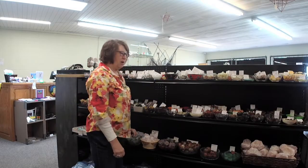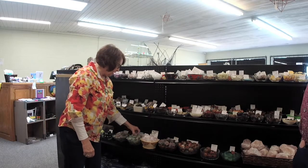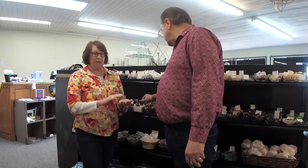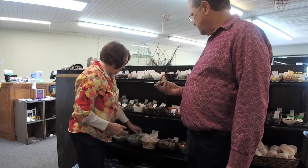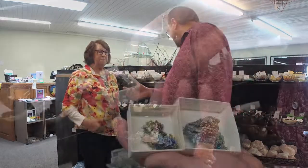All right, and so we do have some rough aquamarine, and this is not what I would call a gemmy quality. You wouldn't make jewelry out of it. You can make a really nice pendant if you want like a rough stone. This aquamarine energetically is beautiful. This would be great for a pocket, for a medicine bag, for an altarpiece, or even for making a pendant out of.